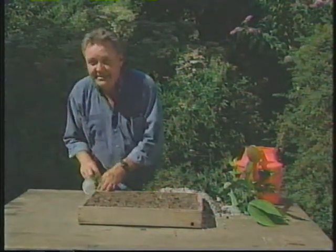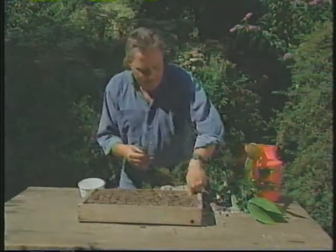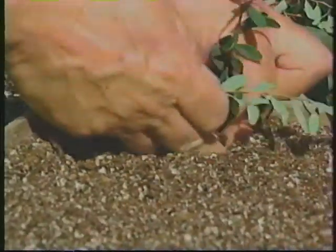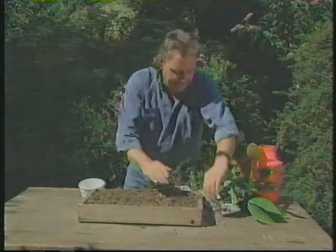semi-hardwood. You go to a garden center and they'll have it. You know, there's number 1 strength, number 2, number 3. Number 2 is for semi-hardwood cuttings. And then in your, like so. I use my fingers. If you don't like to do this, you could make a little dibber out of an old pencil or something. And those are the heel cuttings.